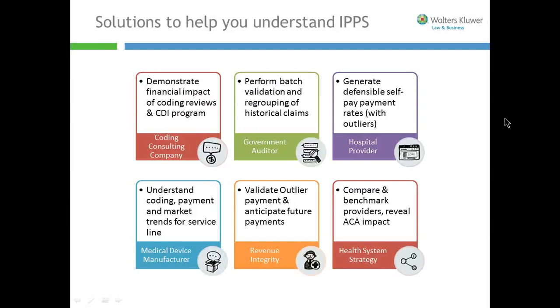Hospital providers can use our DRG analyzer to look up their expected Medicare payments, including per diem adjustments and outlier adjustments. This is an excellent way to generate a defensible self-payment report that you can use in your managed contracts as well as for self-pay clients, because it is based on the CMS PC Pricer data and the information published in the Federal Register. So it's official government data that you can use as your placeholder for those defensible payments.